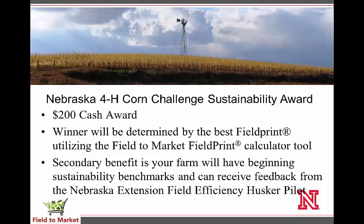So there's a $200 cash award on the line this fall. The winner will be determined by the best field print utilizing the field print calculator tool. There's a secondary benefit here though. Your farm, where the plot is located, that farm field will have beginning sustainability benchmarks made. You can receive additional feedback from the Nebraska Extension Field Efficiency Husker Pilot. In other words, your field can be compared anonymously to other fields, not only in the 4-H Challenge contest, but other farmers that are utilizing the tool.